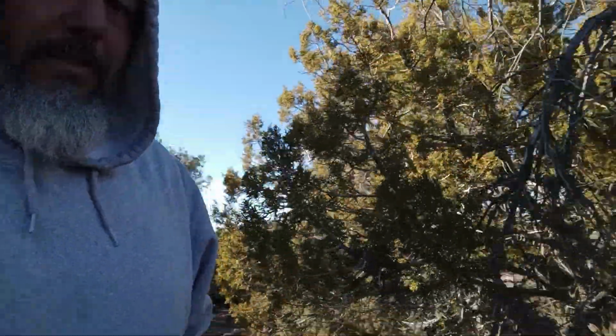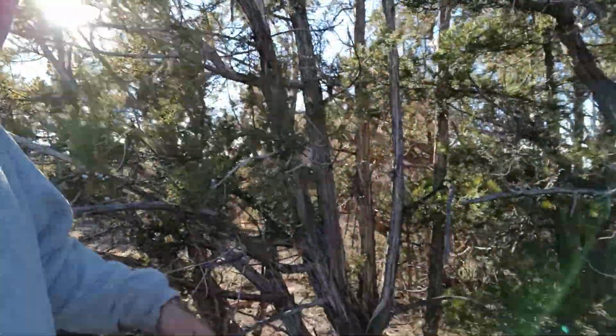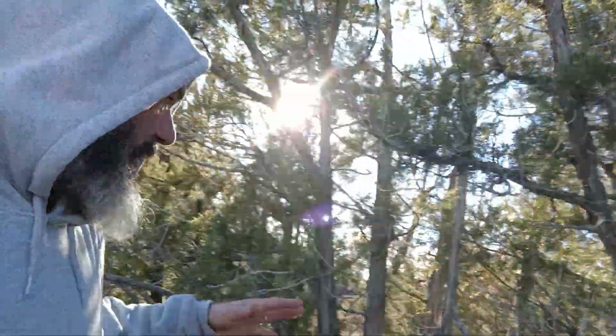I'm just gonna walk around this last clump so I know what I'm getting into tomorrow. So these trees behind me, it's not too bad. There's a lot of pine in here that will stay. You see, here's a pine here. Here's a beautiful pine right here. They're just pretty much anywhere you see juniper trees here, there's multiple pines underneath.